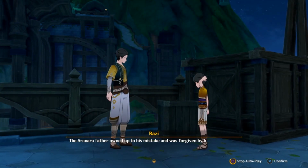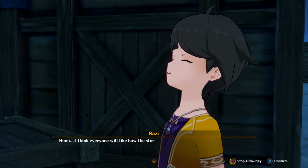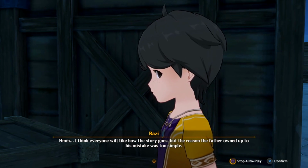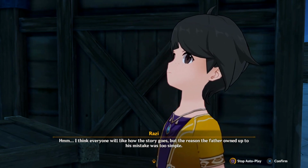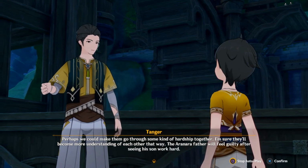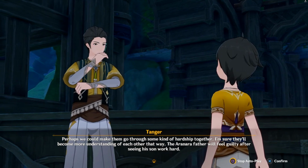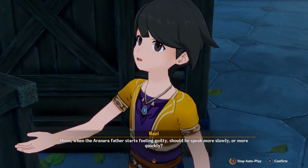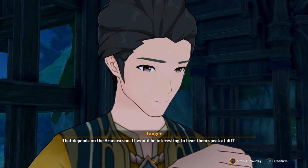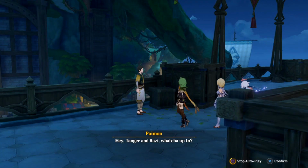The Aranara father owned up to his mistake and was forgiven by his Aranara son. I think everyone will like how the story goes. But the reason the father owned up to his mistake was too simple. Perhaps we could make them go through some kind of hardship together. I'm sure they'll become more understanding of each other that way. The Aranara father will feel guilty after seeing his son work hard. When the Aranara father starts feeling guilty, should he speak more slowly or more quickly? That depends on the Aranara son. It would be interesting to hear them speak at different paces. Hey, Tanja and Rosie, what you up to?